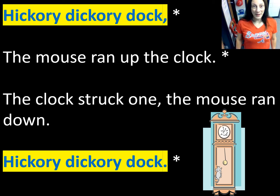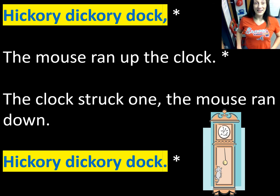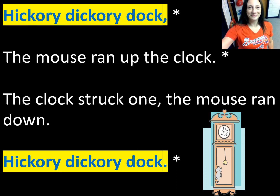Did you remember to pat at the end of the poem? Let's do it again and start from the top. Hickory Dickory Dock. The mouse ran up the clock. The clock struck 1, the mouse ran down. Hickory Dickory Dock. Moving on.